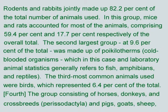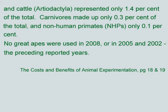The third most common animals used were birds, which represented 6.4% of the total. Fourth, the group consisting of horses, donkeys and crossbreeds, and pigs, goats, sheep and cattle, represented only 1.4% of the total. Carnivores made up only 0.3% of the total, and non-human primates only 0.1%. No great apes were used in 2008 or in 2005 and 2002, the preceding reported years.